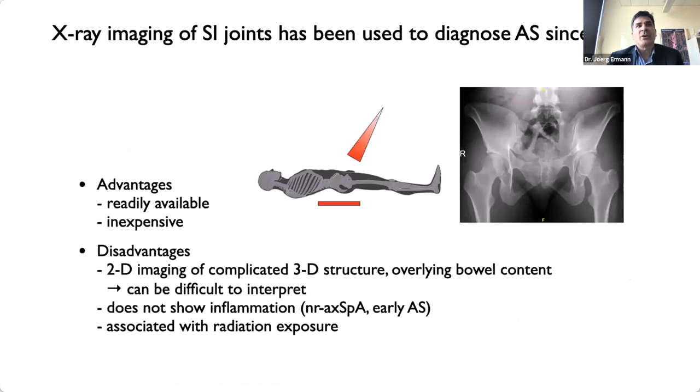Currently, we are still relying on radiographs of the SI joints as the basic imaging modality for making a diagnosis. And this is an approach that has been around since the 1930s. The benefits of using plain radiographs is that this is a technique that's readily available and very inexpensive, but it also has a number of disadvantages. We get just a two-dimensional image of a very complicated three-dimensional structure, and often there is overlying bowel content, and so it can be very difficult to correctly assess these SI joints. X-ray images also do not show inflammation, and so they will not show any abnormalities in patients with early ankylosing spondylitis or non-radiographic disease. And of course, radiographs are associated with radiation exposure.